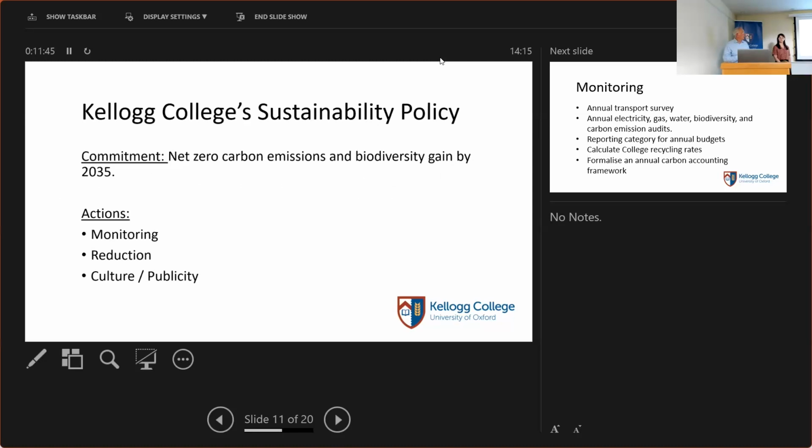So I've talked a bit about the university's sustainability policy. This is the college sustainability policy. Again, net zero carbon emissions and biodiversity gain by 2035, and that to be achieved through a mixture of monitoring, reduction, and importantly, I think, publicity and thinking about the culture within the college and the people we interact with.